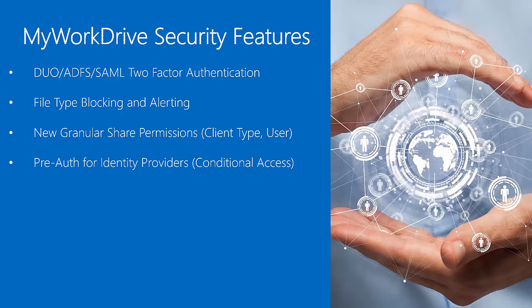Something we didn't mention in the demo is we also support pre-auth for identity providers. And really what that is for is something like Intune, where you have conditional access. You can lock down the MyWorkDrive server so that users can't even get to the MyWorkDrive server URL before they're approved by conditional access as an approved device, and so that URL is simply not available. That's supported in the MapDrive client as well as the web client. So that's something that's unique to MyWorkDrive that you won't see anywhere else.